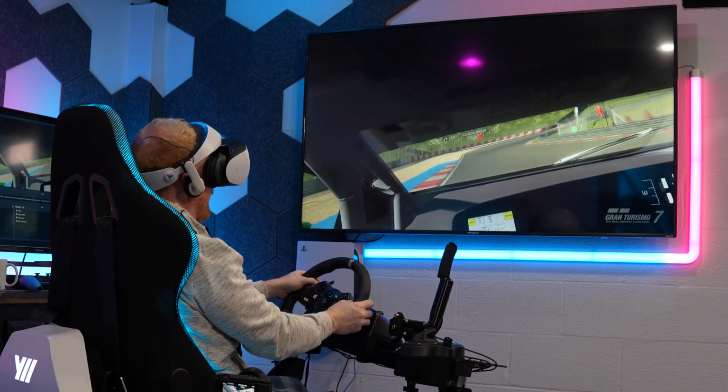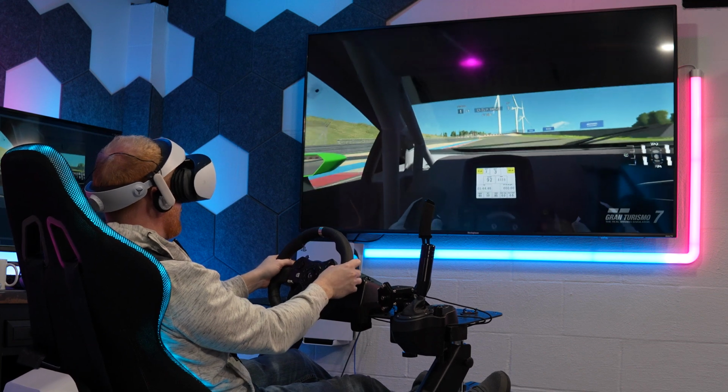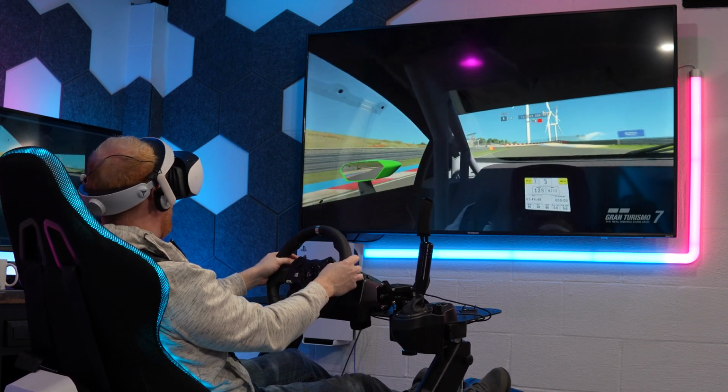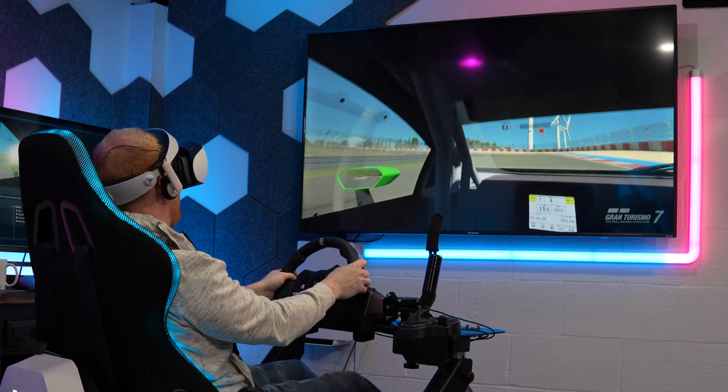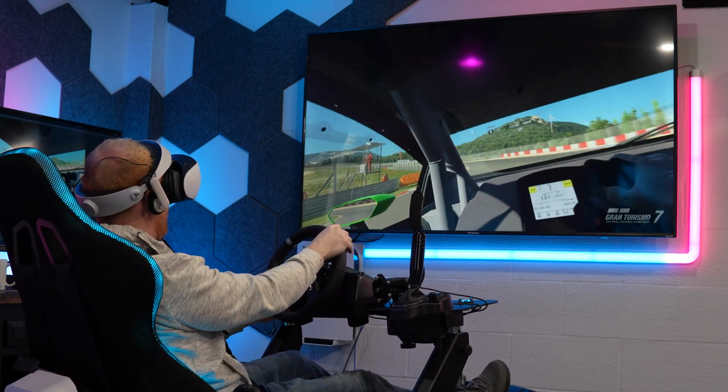I do want to, like I said, upgrade. I really want to get the Fanatec Gran Turismo DD Pro wheel. That's what I'm looking at getting, but it's going to set me back about $1,000 with the 3-pedal setup and the boost kit and all that.